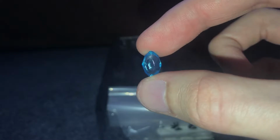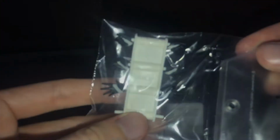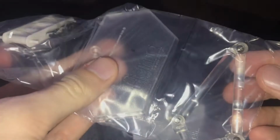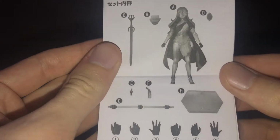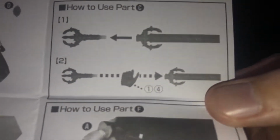We get her Dragon Transformation Stone. Whoops, there goes everything. Dragon Stone, the Yato, and if you see on the bottom here, whoa, what's this? I'm not sure what that's for. Maybe to keep all your spare parts. Here come all of her spare hands, as well as the Figma stand that comes with every single Figma. So it's nice, again, that you get these displays so you can display your figures. Alright, and then you have instructions. So you have to take the tip of the blade off in order to put it in her hand.